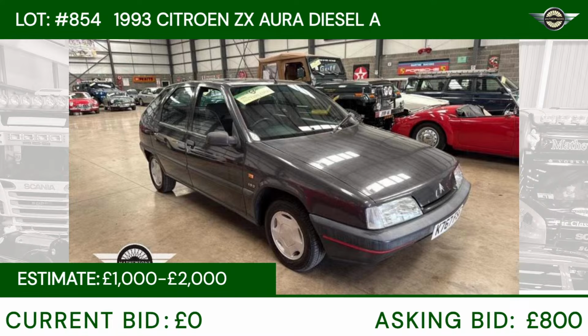854 is the Citroen ZX Azura Diesel. I had one of these years ago. Brilliant little car. There you are. Little 1.9D, I think it was from memory. There you go then. Go forever.